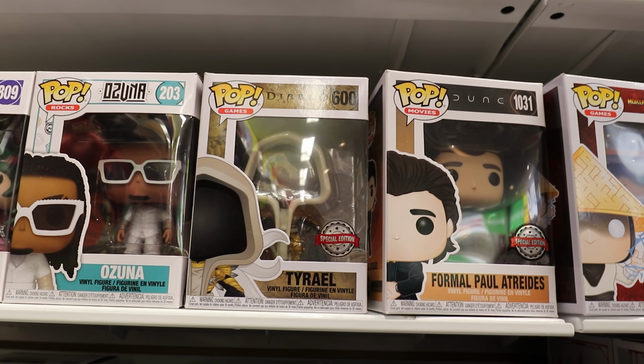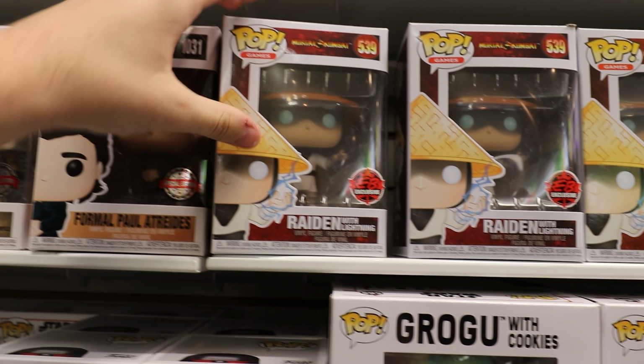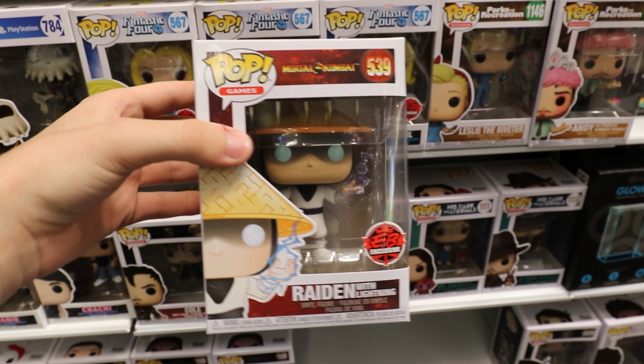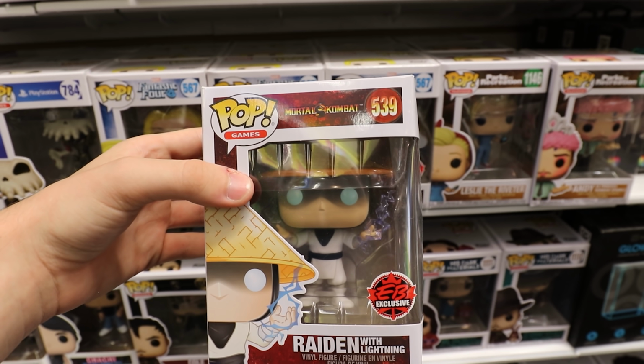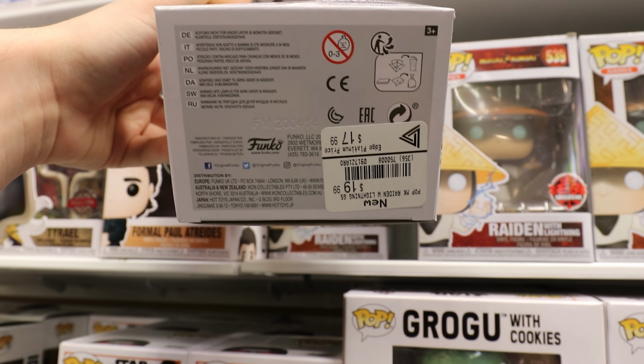And right above the Star Wars figures, guys, I noticed that they got in a couple exclusives, and I feel like these ones might have restocked, like the Raiden with lightning. Now, this is definitely a neat one here, and it seems like they got in a bunch of this figure, and I'm not sure if this is the one, but I feel like this is one that a lot of people were looking for a little while ago. This might have been it.